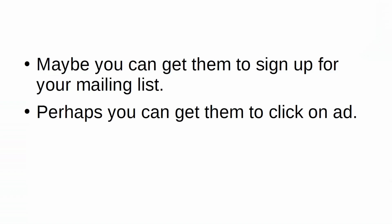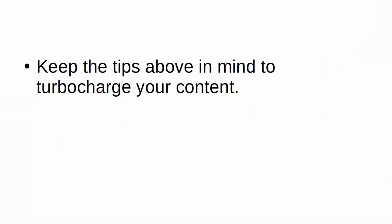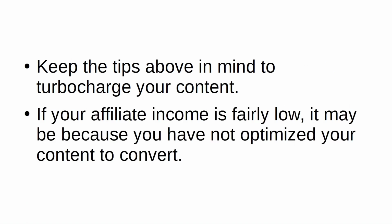Maybe you can get them to sign up for your mailing list. Perhaps you can get them to click on ads. Whatever the case may be, they have to take action. Keep the tips above in mind to turbocharge your content. If your affiliate income is fairly low, it may be because you have not optimized your content to convert.